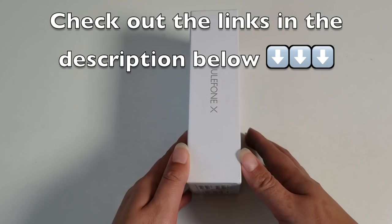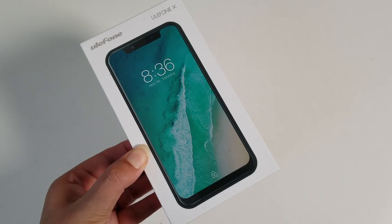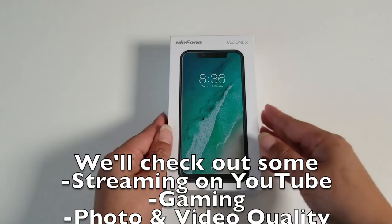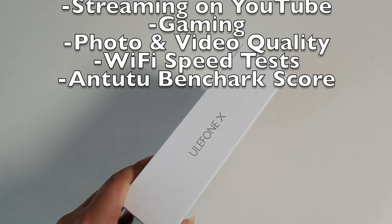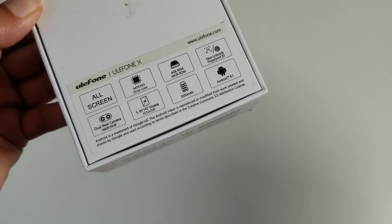This is the Ulefone X. This phone is priced under $150 and it has a lot to offer. Now, later on in the video, I'm going to put this phone to the real test. We'll check out some streaming on YouTube, a bit of gaming. We'll even check out the photo and video quality, some Wi-Fi speed tests, and the Antutu benchmark score. And guys, I'll even show you where this phone fits in when compared to some of the other budget smartphones currently available, priced under $160.